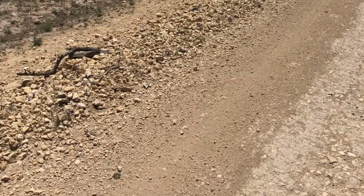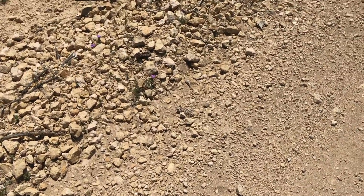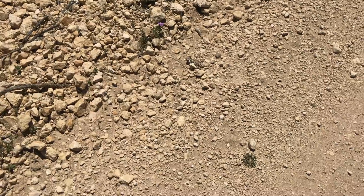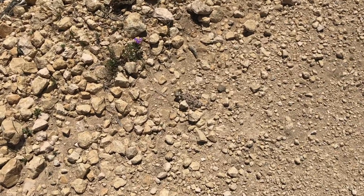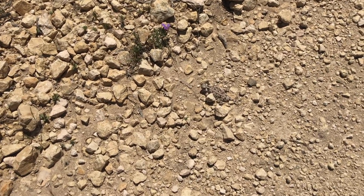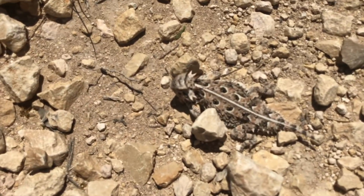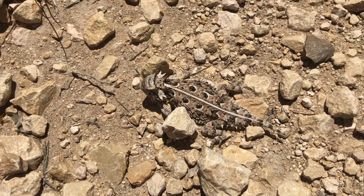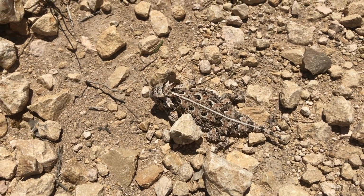All right, guys, horned lizard number three right there. Doing his best rock impersonation. This one looks pretty freaking red. Look at that. Wow. Look at that red coloration on this one. Fantastic. We're gonna get him off the road and keep moving.